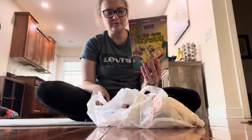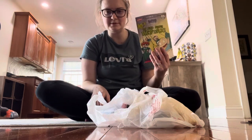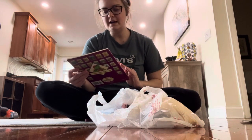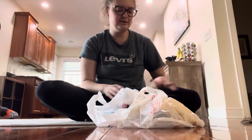I really was happy to find this book. I'm a 90s baby and I grew up watching Rugrats and I absolutely loved this show. So I picked that up for my daughter. Franklin's Secret Club. I watched Franklin as a kid too, so I thought that was cool.